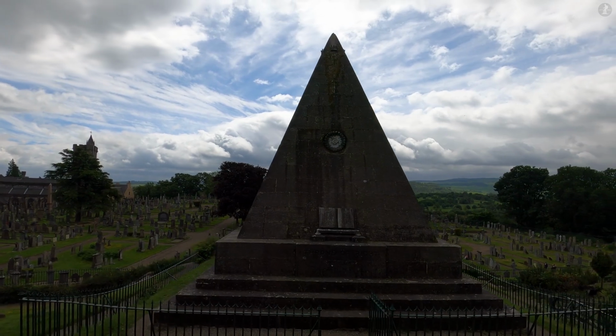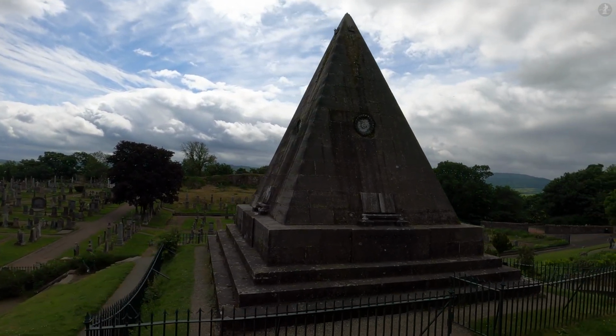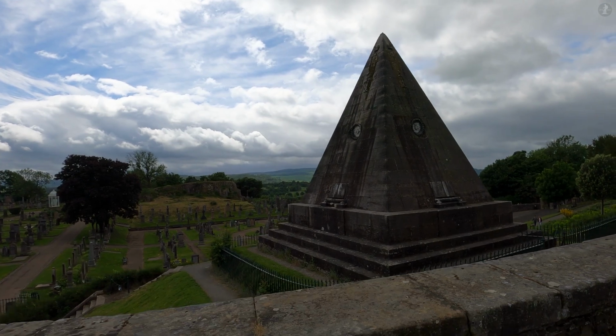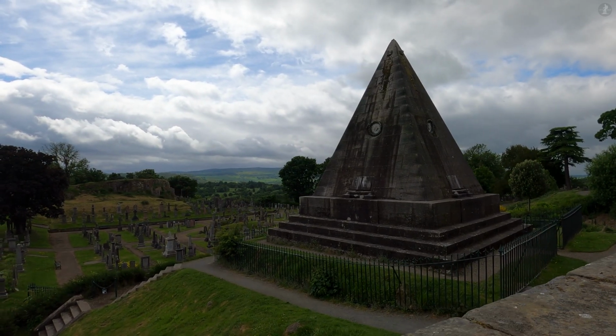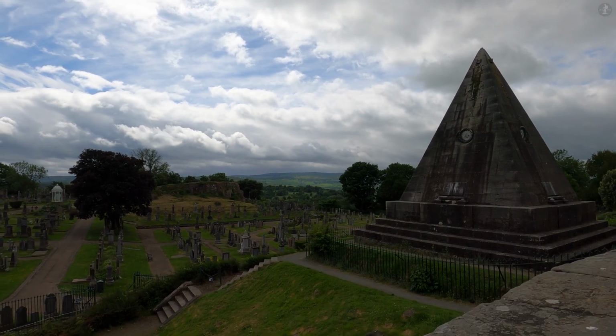But while it's certainly the largest monument in this graveyard, Stirling's Old Town Cemetery is filled with history in every corner, featuring graves as old as 700 years across its various grounds here at the top of the old town. And before it became the major burial ground it is today, the cemetery was actually used as a venue for jousting and witch executions in the medieval era.